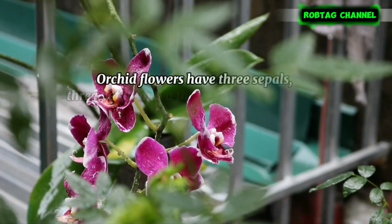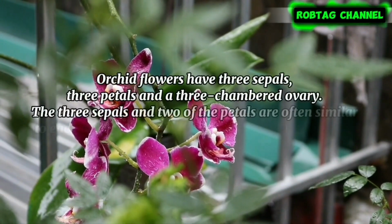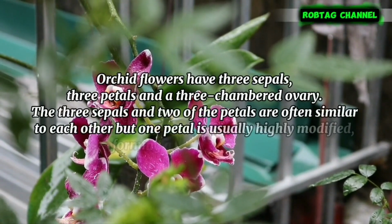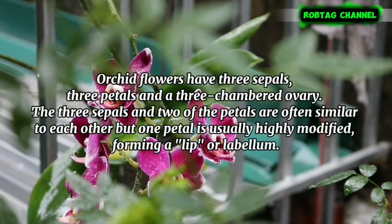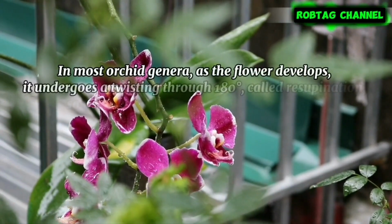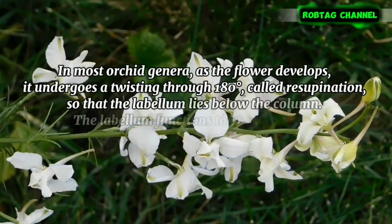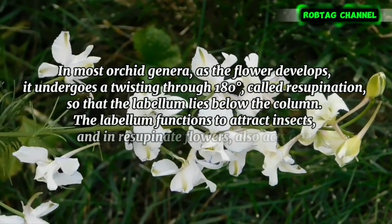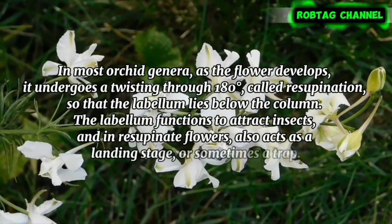Orchid flowers have 3 sepals, 3 petals and a 3-chambered ovary. The 3 sepals and 2 of the petals are often similar to each other, but one petal is usually highly modified, forming a lip, or labellum. In most orchid genera, as the flower develops, it undergoes a twisting through 180 degrees, called resupination, so that the labellum lies below the column. The labellum functions to attract insects, and in resupinate flowers, also acts as a landing stage, or sometimes a trap.